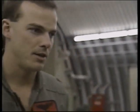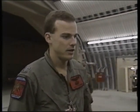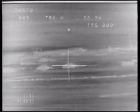We turn away from the target, continue to laze until the bomb impacts. And then we get back down to low level for the egress. It gives the WISO a better look angle into the target and a little more energy on the bomb.